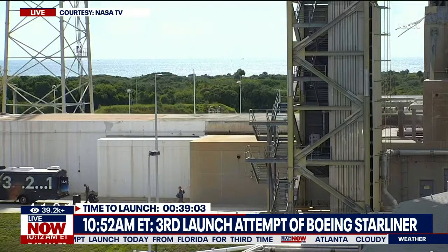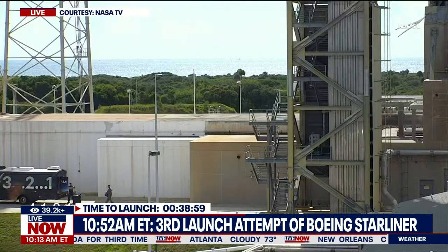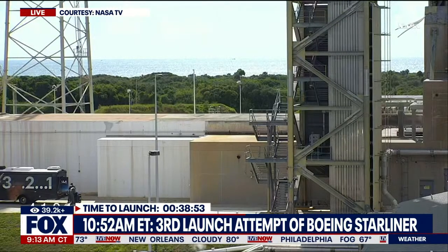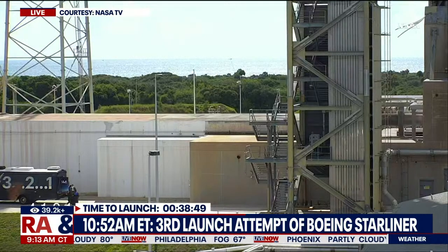Starliner, Houston, on 1 for comm check. CDR, loud and clear. Starliner, Houston, we have you loud and clear on 1 as well. We'll call that our L-35 comm checks.